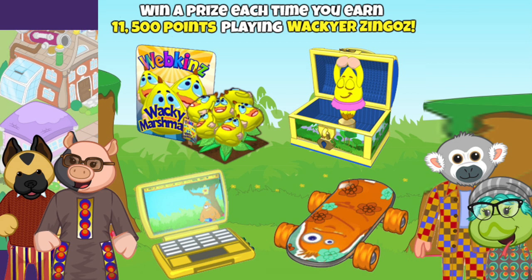But the cool thing about this event is that there is no limit to the amount of times you can win these prizes. So every time you hit 11,500 points, you'll earn one of these prizes. You're guaranteed. So you can play as many times as you want during the event to earn as many prizes as you can. And I said that the prize was randomly awarded, so you're never guaranteed to get all 4 just by playing 4 games. It might take more games than that to collect all the prizes. But like you said, they're great prizes.